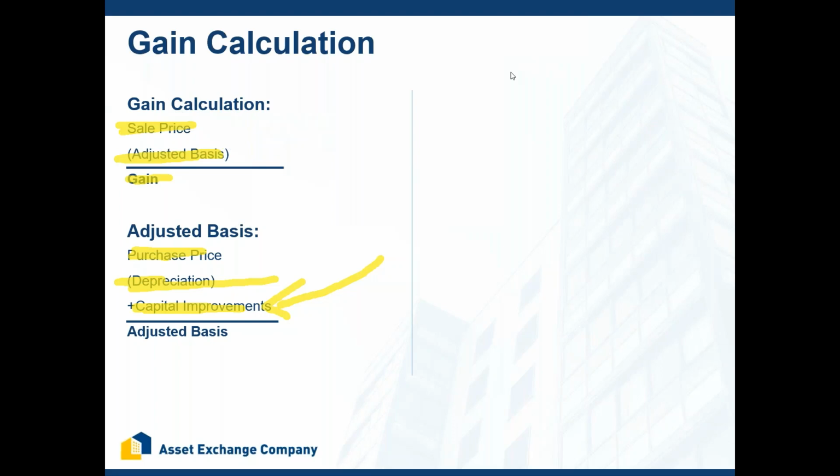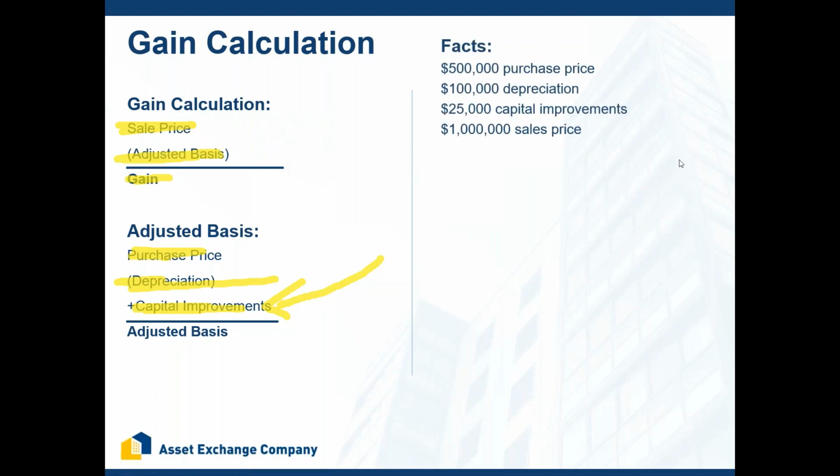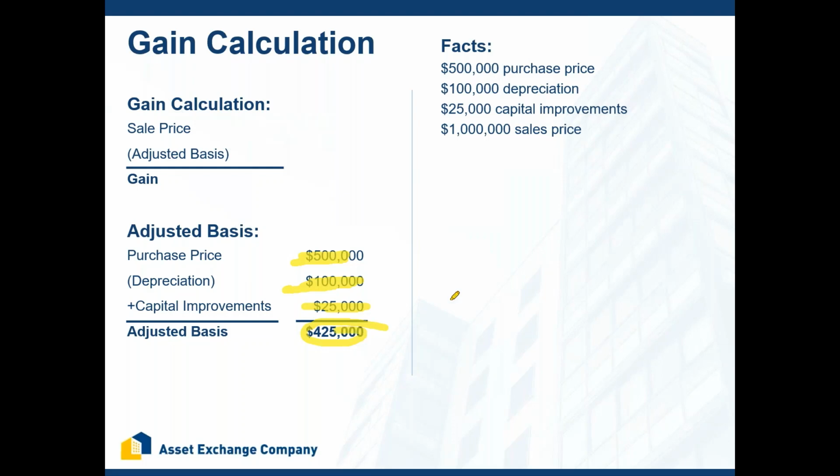So let's say I bought a property for $500,000, and I've taken $100,000 of depreciation. I put a new roof on for $25,000. And then after commission and closing costs, my net sales price is $1 million. Well, I'm going to crunch some numbers, and I'm going to have a $425,000 basis. Remember, purchase price minus total depreciation, plus my new roof gives me my adjusted basis. And then very easily, I can figure out what my gain is. My gain is $575,000.